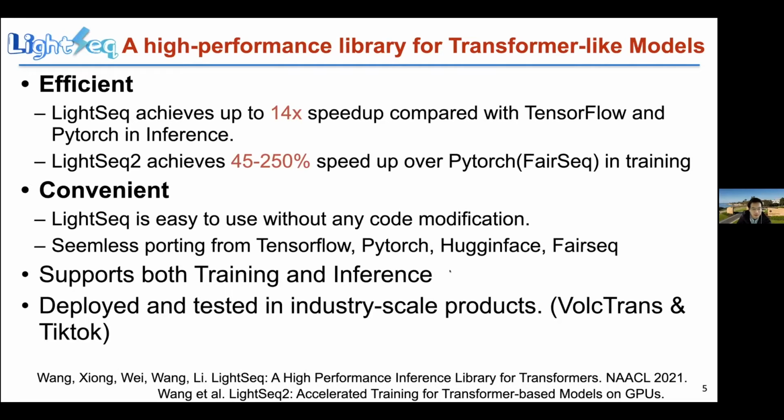So one of my focuses is to develop a high-performance library for this specific type of transformer model family. We developed this library called LightSeq. It's an efficient training and inference library compared to some baseline frameworks like TensorFlow and PyTorch, both popular deep learning frameworks. You can get 14 times the speedup in inference and 45 to 250 percent speedup in training compared to PyTorch and TensorFlow. It's also very convenient.